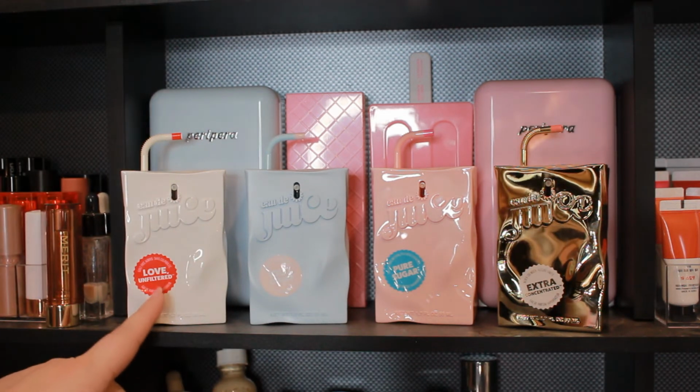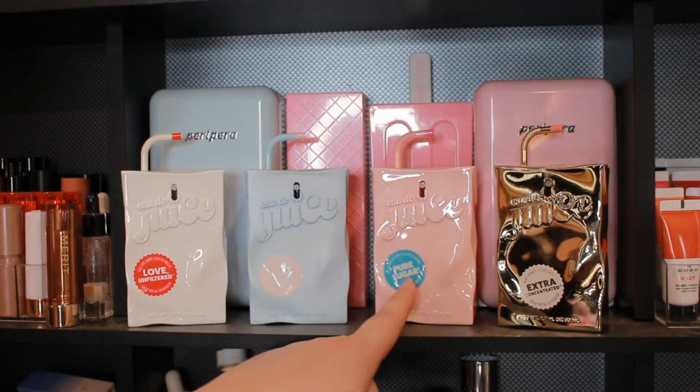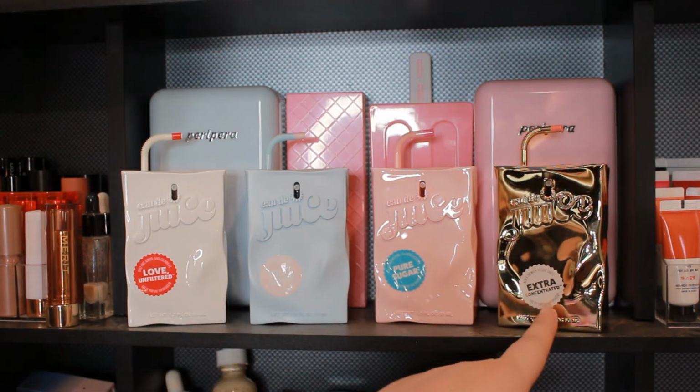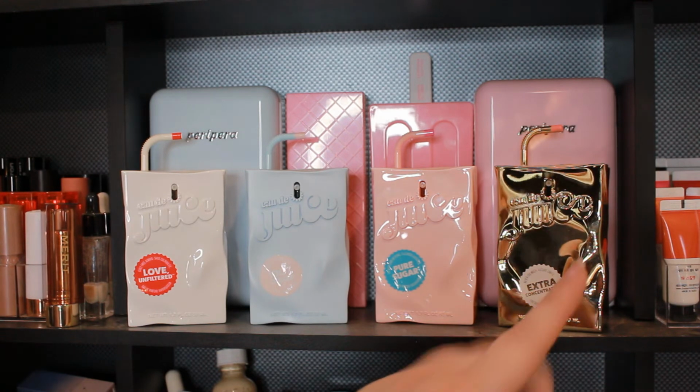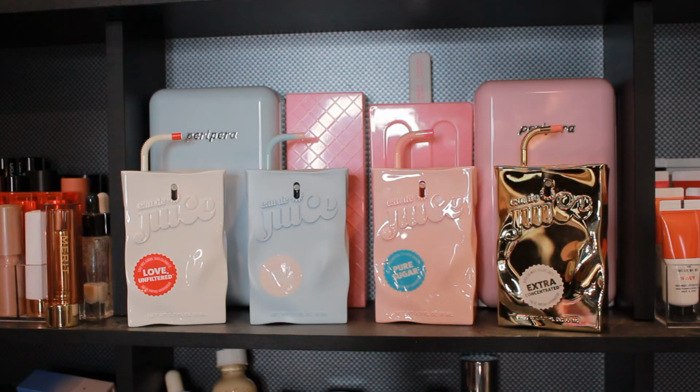First one I have here is called Love Unfiltered. This one is 100% chilled. This one's called Pure Sugar, and this one is Extra Concentrated. So those are all of my full-size perfumes that I have. Now quickly I will show you my little section of smaller perfumes, vials, sprays, purse sprays, those types of perfumes.